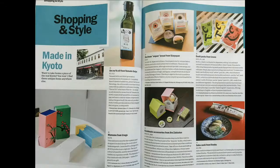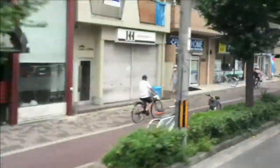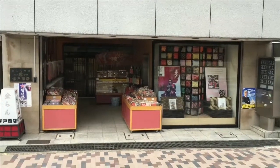The food. Lunch by the river. That's a Kyoto street view. The government knows this better. They kind of close their eyes. A nearby shop in Kyoto.